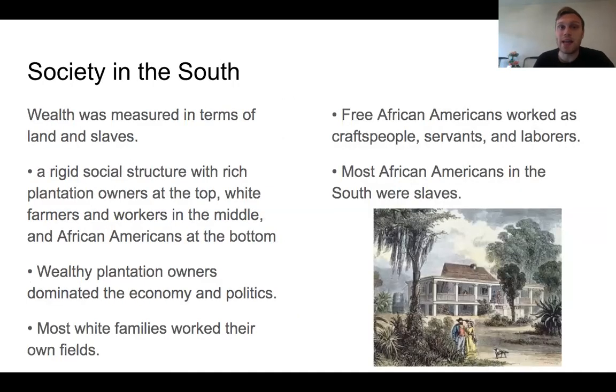So society in the South, okay? Wealth was usually measured in the South by how much land one had and how many slaves one owned, right? Those were going to be the two things, because if you think about it, the way most Southerners became wealthy was by producing a lot of raw materials like cotton, tobacco, indigo, right? To do that, you needed a lot of land and you needed a lot of workers, right? Now they chose not to pay those workers, so wealth was generally measured in those two terms.